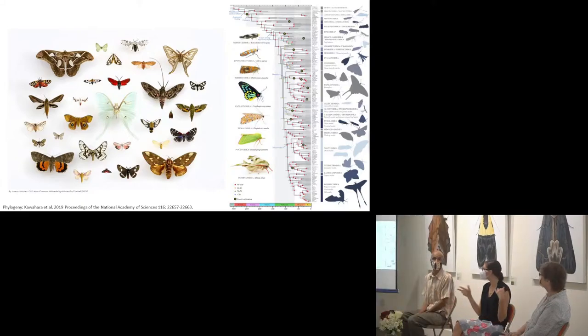Yeah, there are some other generalizations that we have about these groups, like colorfulness or flying at night versus during the day, that are sometimes true, but often not. And so it's a fascinating group because they do everything. Trying to characterize them is actually really challenging.